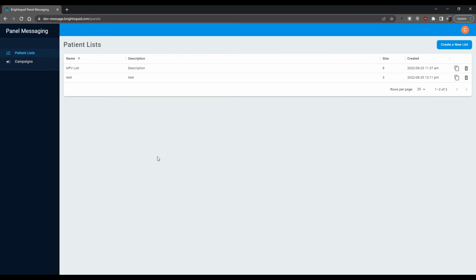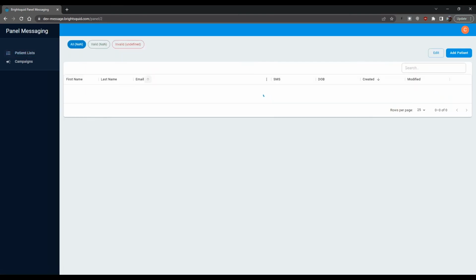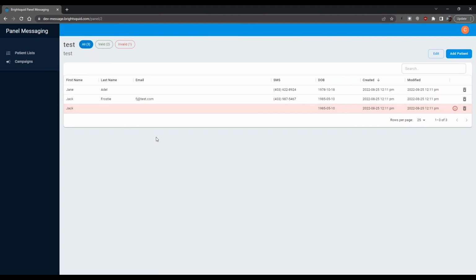So I'm going to go fairly quick here, but if you want to see this in more detail, please let me know, and I'm happy to do a one-to-one demo for you. So from the patient list section, I've already uploaded the list of patients. Now I've only got 3 patients here in my list. And they're all named Jack. That's a little awkward. All of these patients are now in my list called test. We can see that we've highlighted one of the people who doesn't actually have either an email address or an SMS phone number. So we're going to eliminate him.